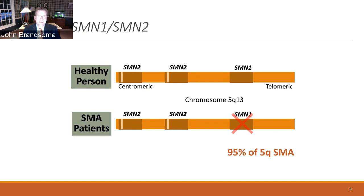In these patients, they'll either be missing just a small part of that SMN1 gene that's important for its function, or the entire SMN1 gene. But the other 5% of patients, it's not a deletion. It's a sequence change or an inversion or some other reason that the SMN1 gene is non-functional.